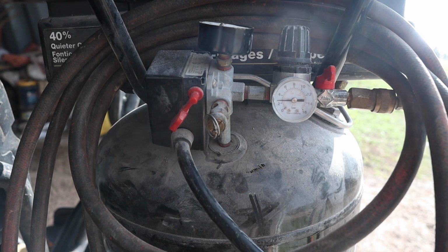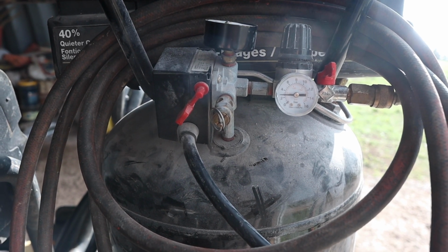I see what direction this is going. We're going to be putting all new tires on these wagons pretty soon. Of course, it's leaked down since we used it last, so I have to wait for it to fill.